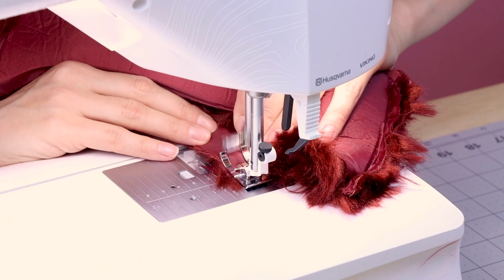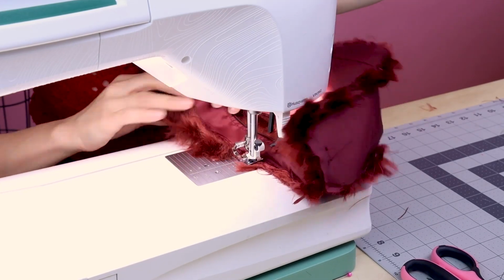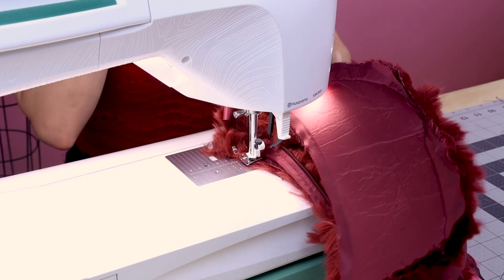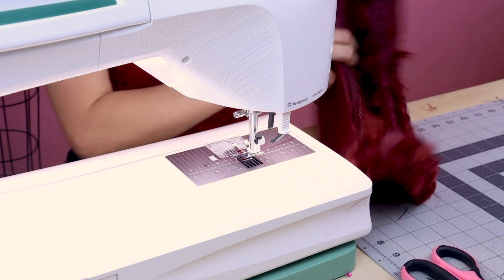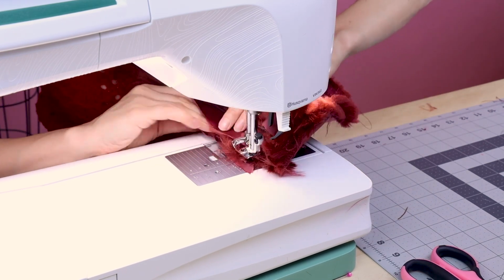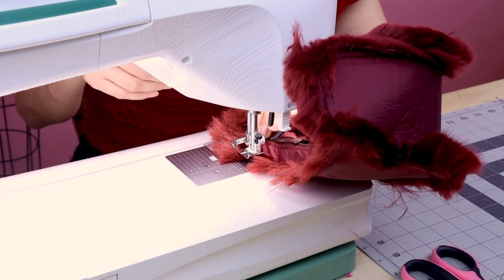Make sure you backstitch or fix. Let's just follow the edge here. You get to the end, backstitch and cut. Now we're going to do the exact same thing to the other side. Backstitch and cut.